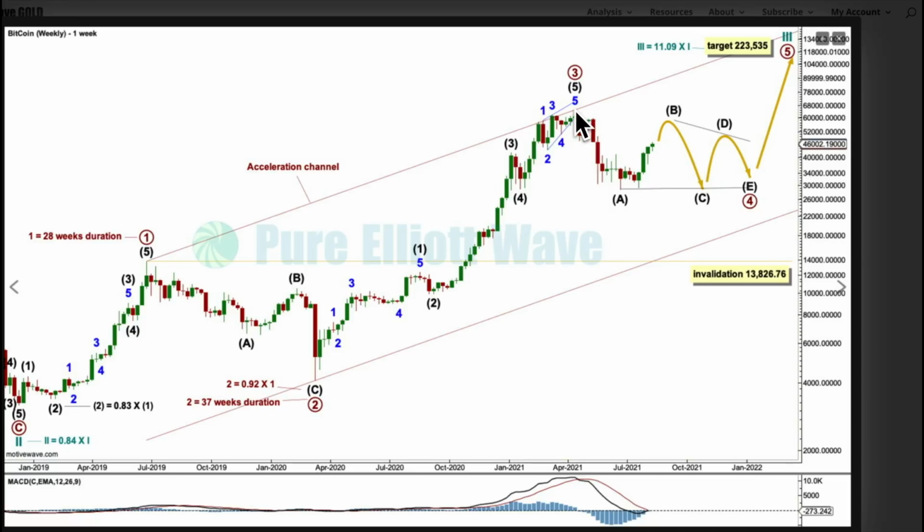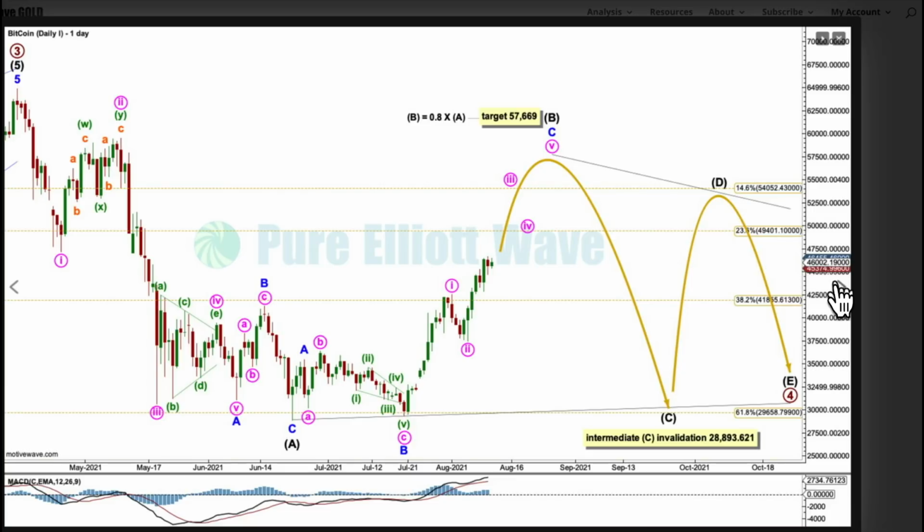With the all-time high for Bitcoin here, the end of primary 3 is this point up here. From this high to this low, I'm going to label this downward movement a complete zigzag and intermediate A, and now intermediate B unfolding as a zigzag higher, and then we'll have C, D, E of a possible triangle. This is only the first of 3 daily charts. A couple of points to note about this downward move for intermediate A.